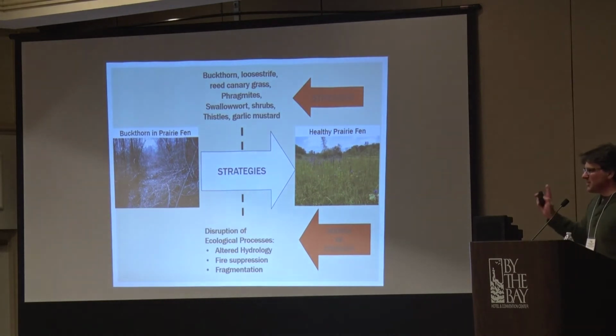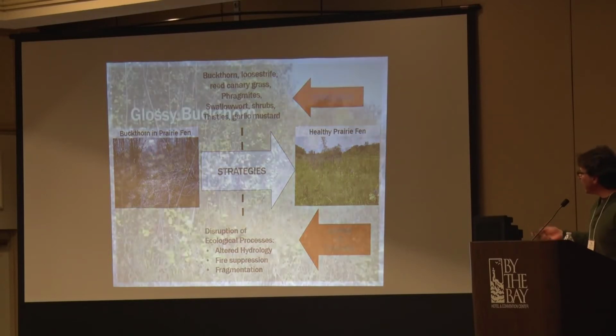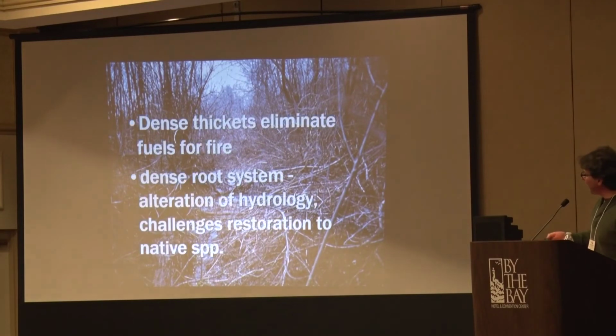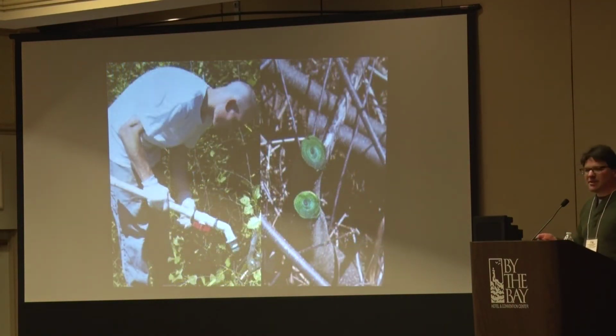So just real quick with these, again, buckthorn. The picture on the left, the picture on the right is 10 years later. Same photo point. So when we were approaching this, it was like, are you kidding? It's not a fire retardant system. What are we going to do with this? So again, it was really looking at how do we get rid of glossy buckthorn. Obviously, there's no fuel right there to do anything with. So a lot of labor-intensive removal of the adults.